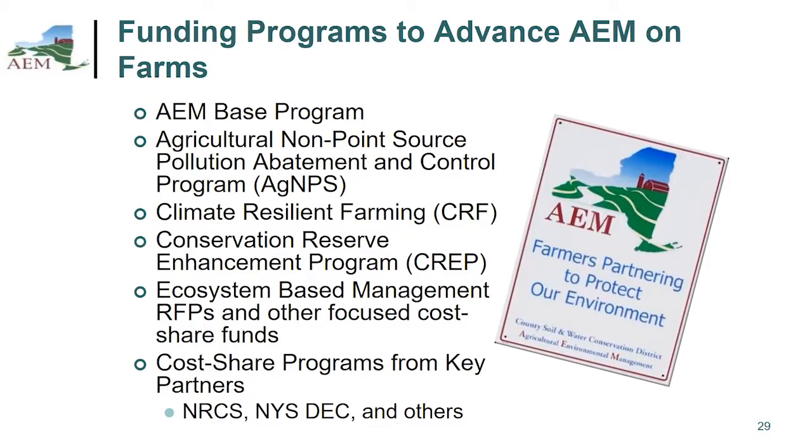There are some state as well as federal funding programs to help along the way. The top one there, the AIM-based program, is one that's available for Soil and Water District staff to go out and provide these services free of cost to the farmer, except for the time that they'll put into it. That's the cost, the time and interest of the farmer putting into it. But they won't be charged for a Tier 2 assessment.